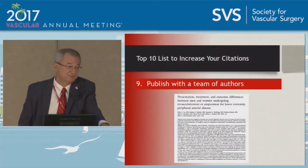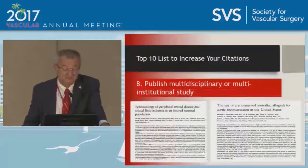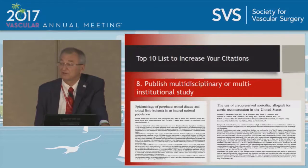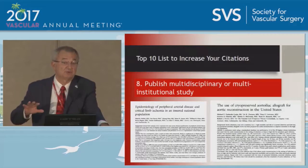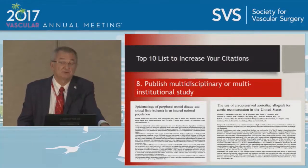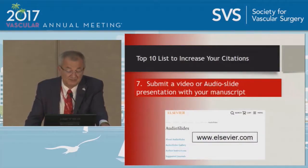It always helps your citations if you have other co-authors, because obviously they are going to cite your work as well. Number 8, publish multidisciplinary or multi-institutional study. Again, it is very important that we spread out to other specialties and we work with other institutions. That's going to help your paper be cited more frequently.